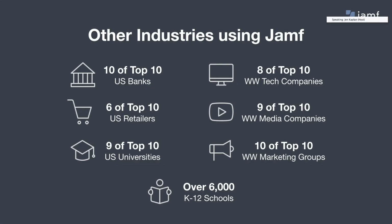Other industries that are using Jamf. So you had heard about IBM, of course, some of the other names out there. We're also working with 10 of the top 10 banks in the United States. So what does this mean? I mean, when you think about it, banks are under the most scrutiny for security, and all the top ones are relying on us to help them be successful in that. We're also working with 8 of the top 10 tech companies, 9 of the top 10 media companies, and so on.